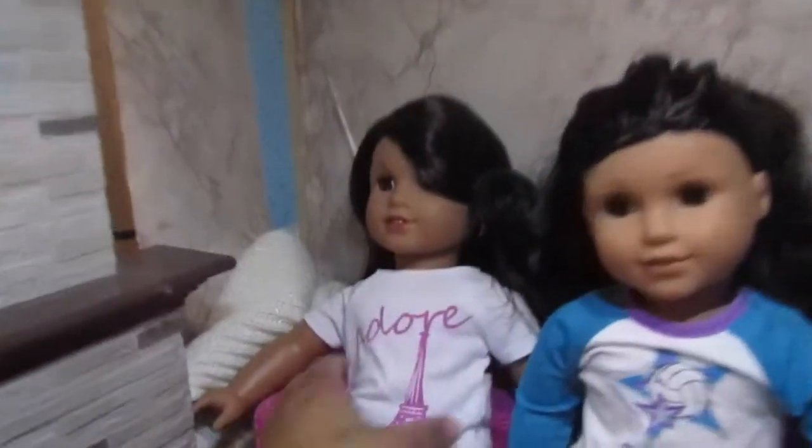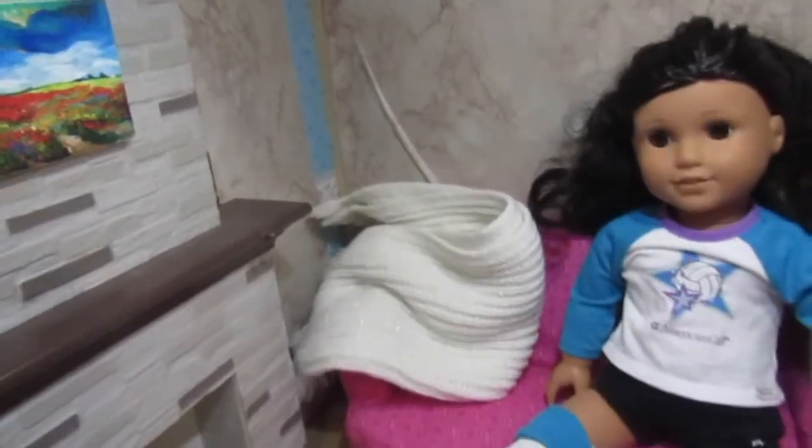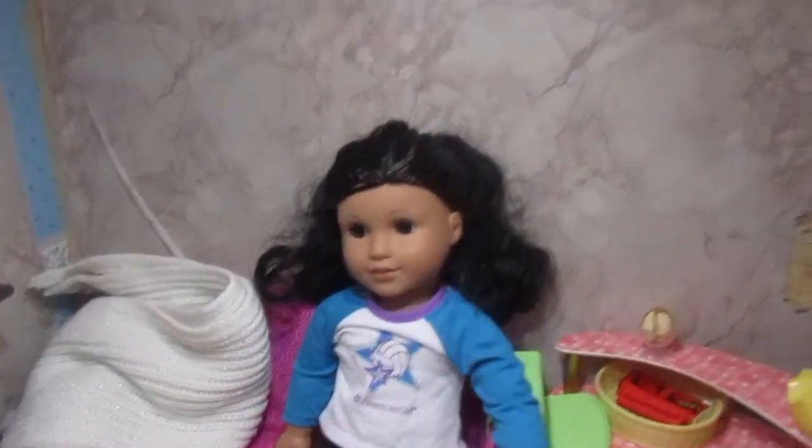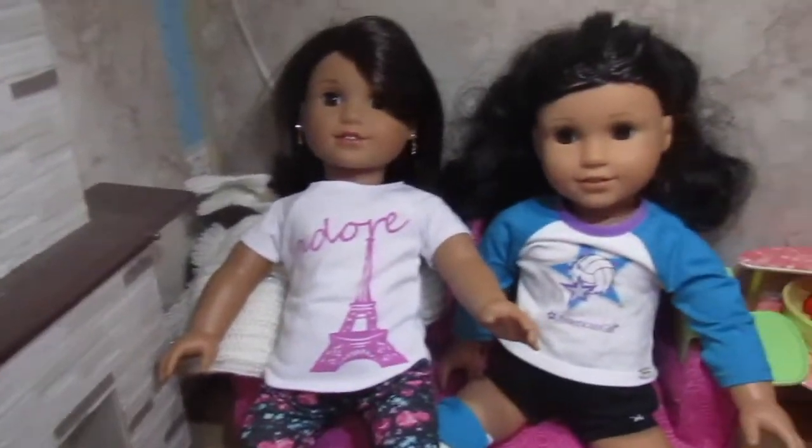We have the American Girl couch. This is from a few years ago as well. We also have this blanket. It's from the purple pullout chair that turns into a bed. And then there's number 82. We call her Hannah. And Girl of the Year 2018, Luciana, sitting on the couch. They kind of look like sisters.